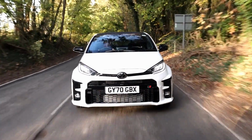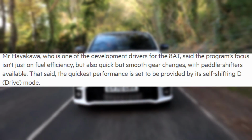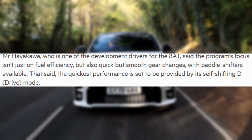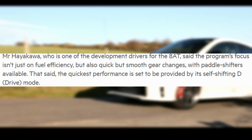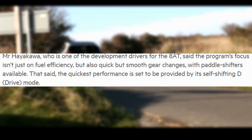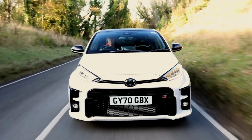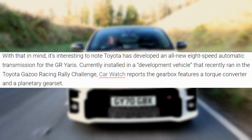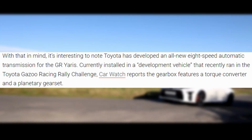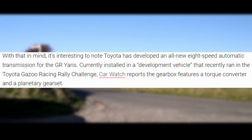Integra. But he also says that the program focus isn't on fuel efficiency, which it better be, because this is a performance vehicle. But they also talk about how it's going to have quick and fast gear shifts with paddle shifters available. And this report is also backed up by Car Scoop's article, which states that Toyota has developed an 8-speed automatic transmission for the GR Yaris. And because they share a similar platform, they'll definitely be able to share this new transmission with each other.